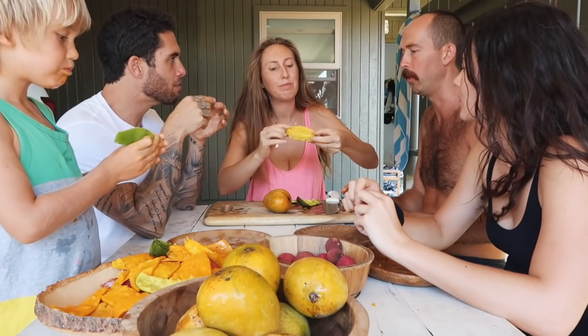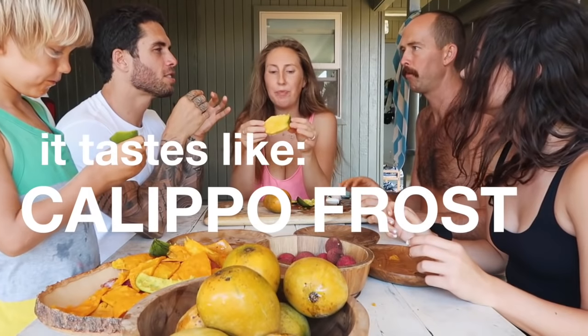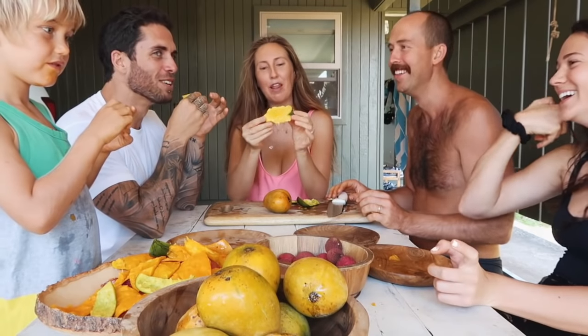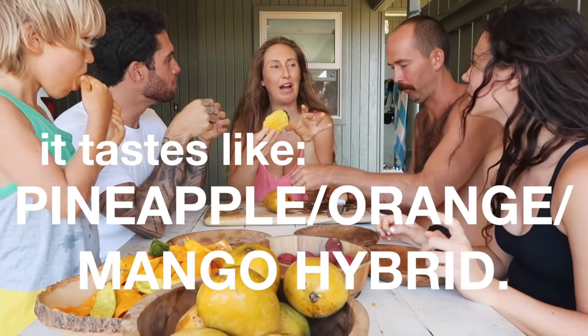Definitely the most different of the four. It tastes like a tart sour. It tastes like a Callipo Frost. Remember that? What is that? Oh, okay. Maybe that's an Australian thing. No, the Callipo Frost. It's like an ice cream. It tastes almost like an Orange Julius, like a pineapple orange mango hybrid.